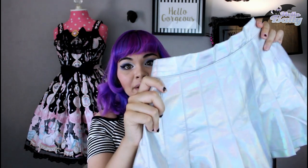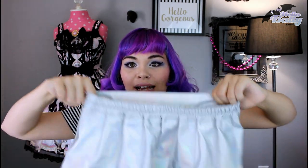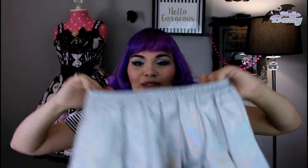So it's really cute. The only thing is I didn't realize it doesn't have a zipper. So it totally fits my waist, but since it doesn't have a zipper, I can't pull this past my giant hips. So I have to put this on from this way, down.